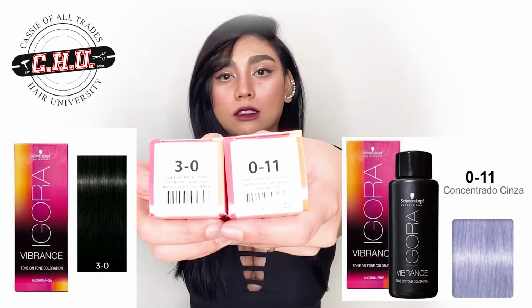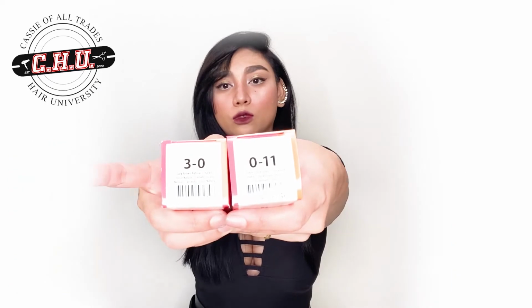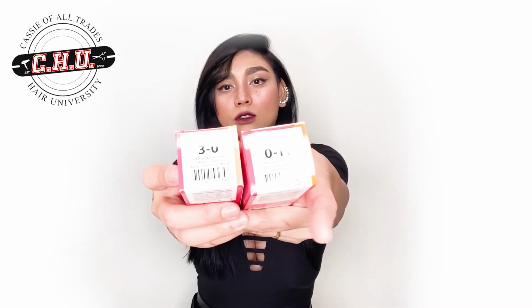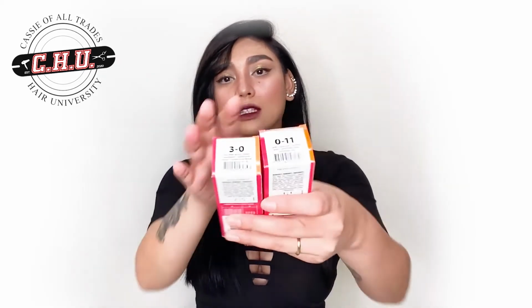3-0 and 0-11. So 2 ounces of 3-0 and 1 ounce of 0-11. So 0-11, it's an ashy color, so it cancels all the red in my hair.